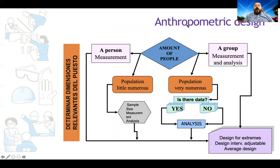When we talk about anthropometric design, we need to establish the amount of people that we'll be designing for. If it's just a person or a group, then in either case, we are going to have some measurement and analysis. In the case of a group, we have to analyze if there is data already. If there's data already, you have to analyze it. If not, you have to gather the data and then analyze it and design.